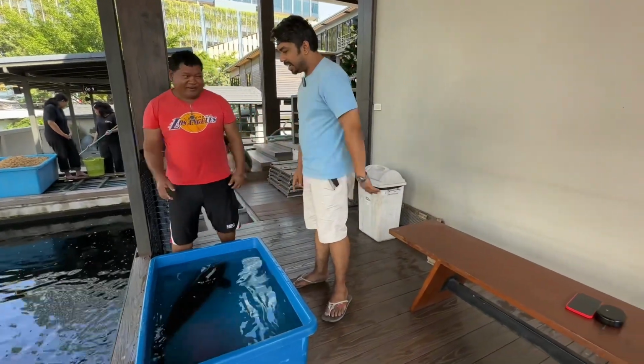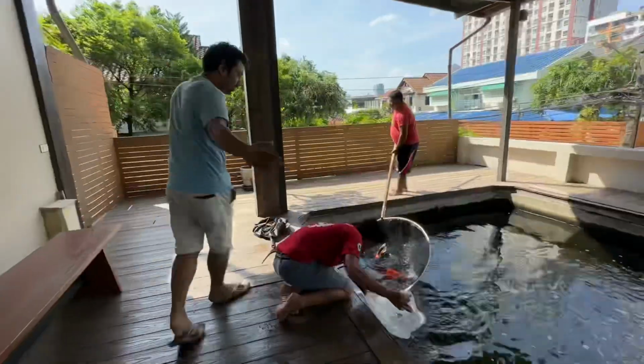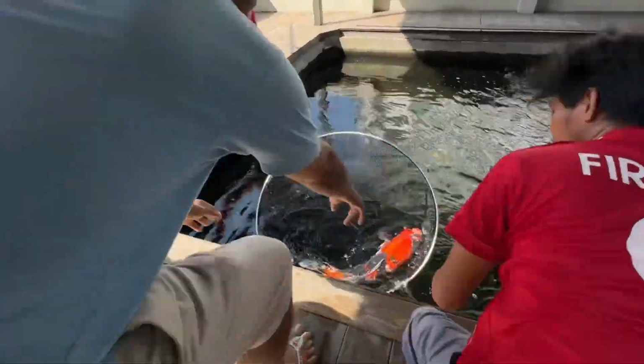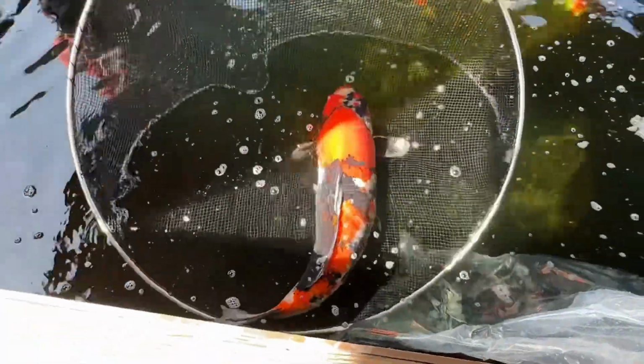Okay, can we catch another Kohaku? Sure. Wait. AJ, can you see the fish? Oh, no zoom. Okay, this is the fish.